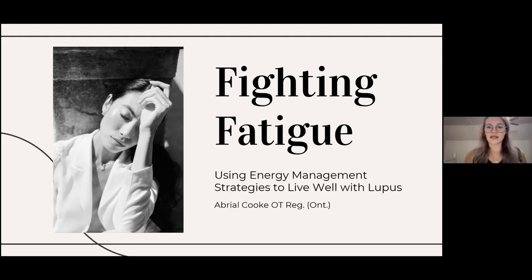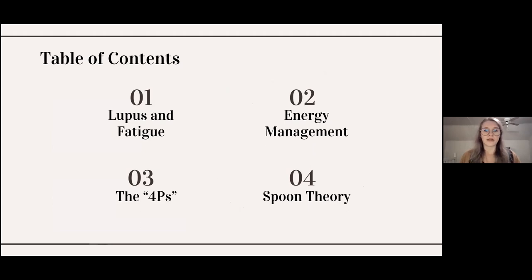So today, we're going to talk about how to fight fatigue using energy management to help live well with lupus. I'm going to start by talking about lupus and fatigue, and then I'm going to get into the general principles of energy management, and then specifically the four P's, and then I'm going to talk a bit about the spoon theory.